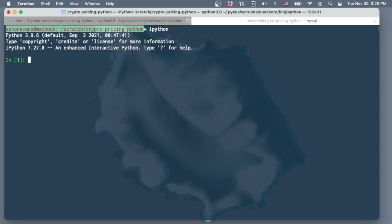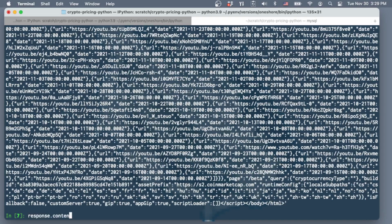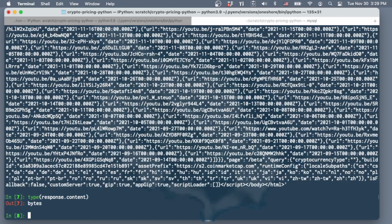First, we're going to use requests instead of Selenium, right? So I want to import requests. And now with requests, I can just do requests.get, right? And I can just do HTTPS, what is it again? Coin market cap. And we get a response. So response equals requests.get. And the content of our response, the HTML, is response.content. So that's our body. You can see response.content is a string, but it's the string of the whole HTML, not just the table.